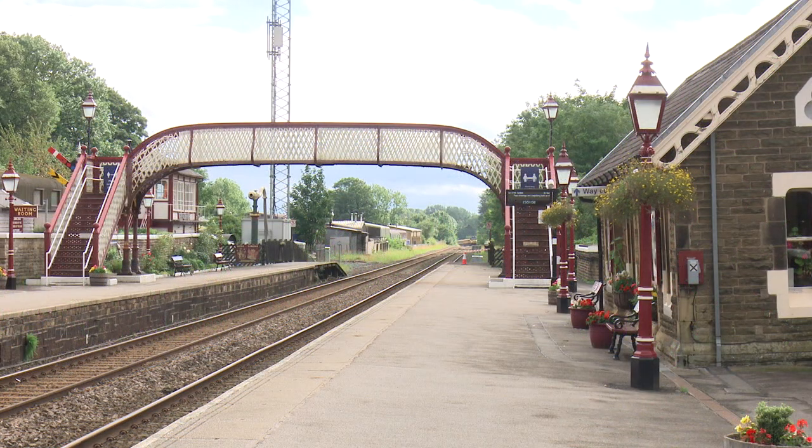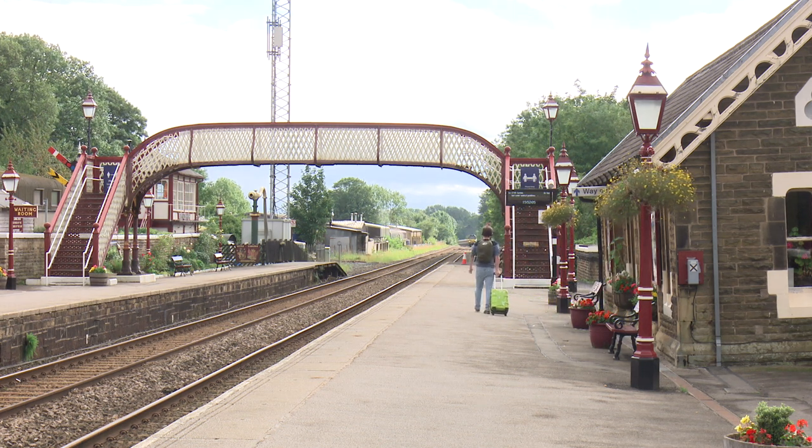Providing another piece of traffic is 70815 on the loaded 0917 from Mountsorrel to Carlisle ballast working.